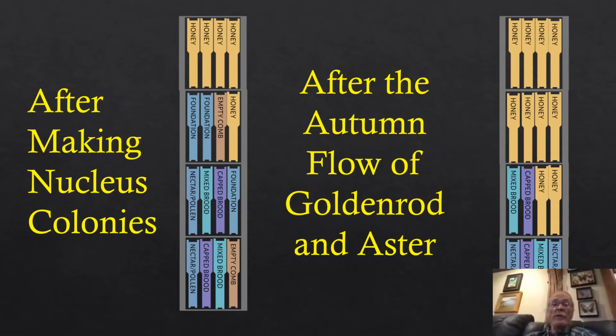So you see what's happened. There were 2 frames of foundation and an empty comb in the second box down, and a good goldenrod flow will take care of that. Done. And then down below, you can see how things have changed, how mixed brood has become capped, how nectar pollen has become a mix. There's some extra honey. So this colony is looking pretty good.